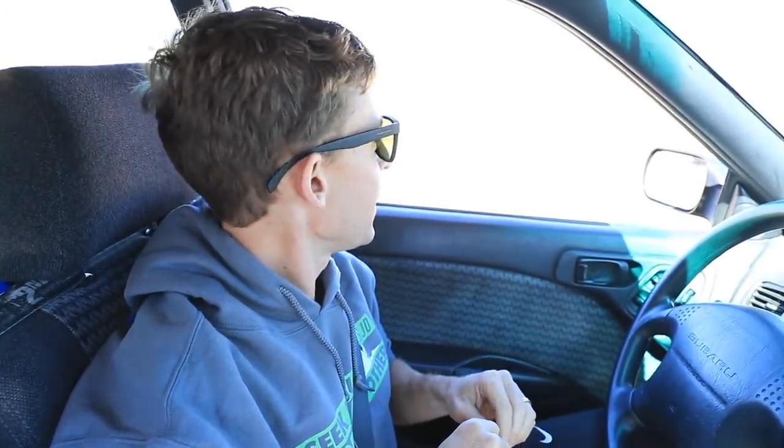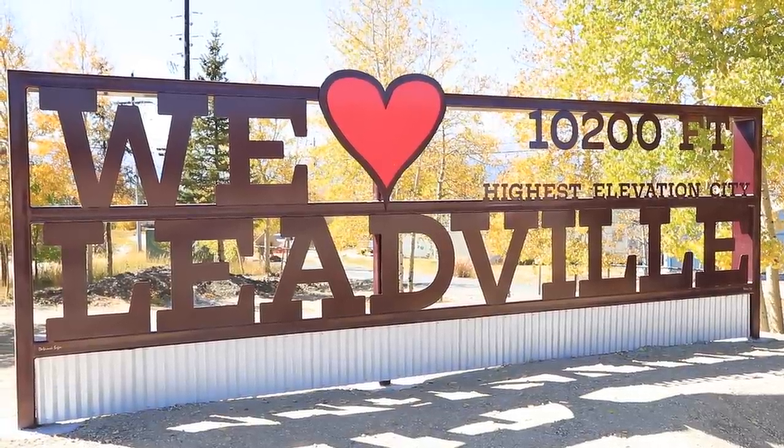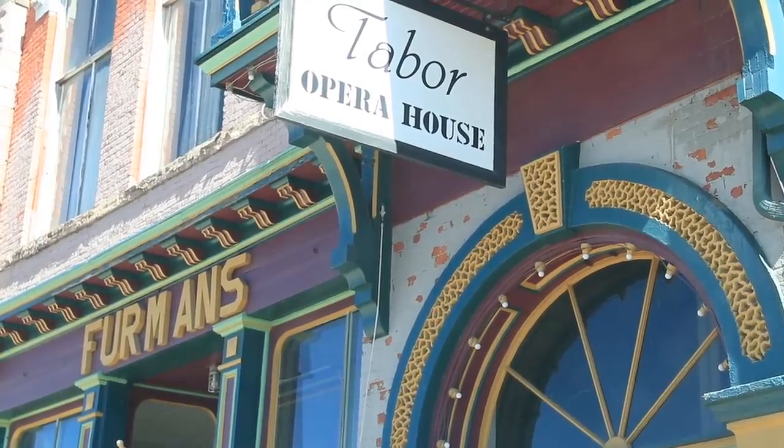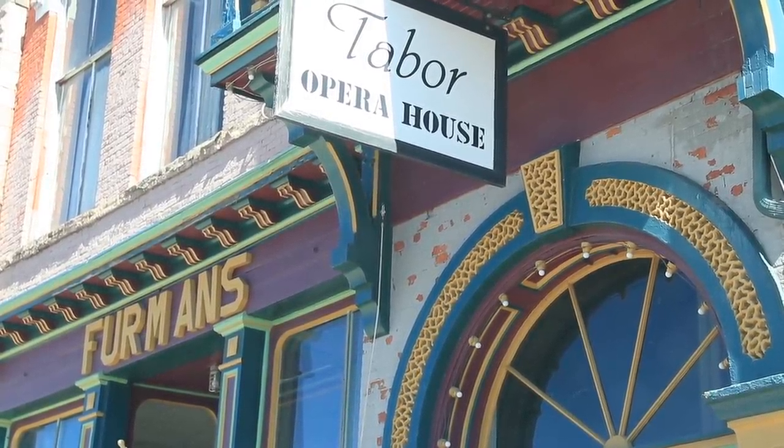Bobo bar before the big workout. All right, made it to Leadville, Colorado. We're back to 10,200 feet above sea level. This city used to be a big city. It used to be a big mining town. It was founded in the 1800s, and yeah, we're high up here.